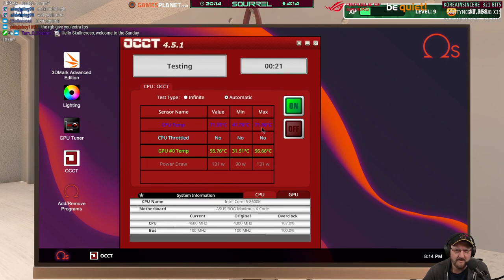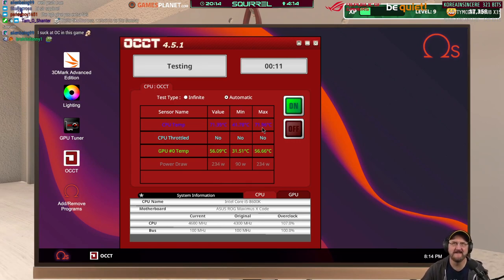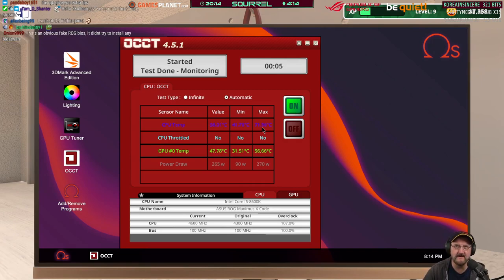Ooh, 71, 72. Look at this. It's capped out at 72 Celsius. Nice cheeky overclock. I reckon we might be able to squeeze a little bit more out of that.